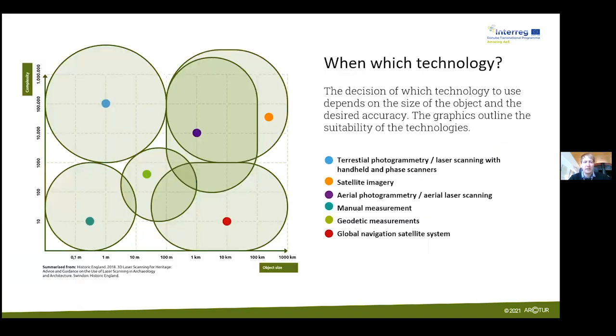So when we talk about digitally capturing a 3D object, we have, as said before, different approaches to it. And the size of the object that we want to capture basically defines the tool or the approach, the technology that we want to use to capture it. So in our case, we mostly, as I said, use photogrammetry. This is aerial photogrammetry we mostly use because the buildings that we are capturing are quite large and especially inaccessible on higher grounds or on higher levels.